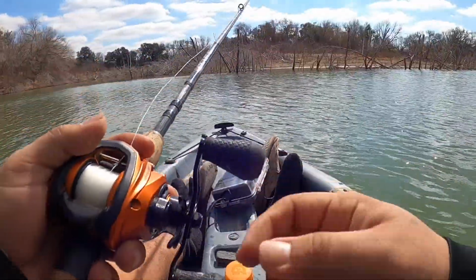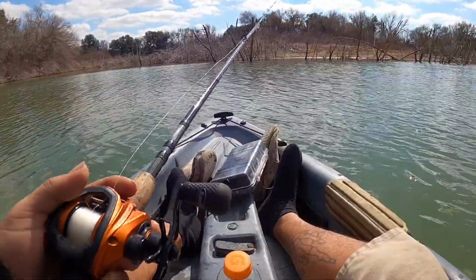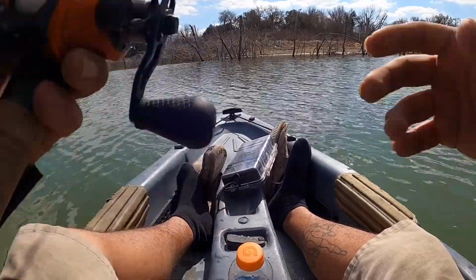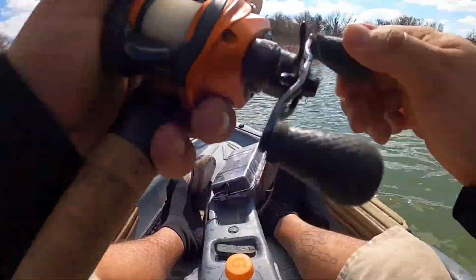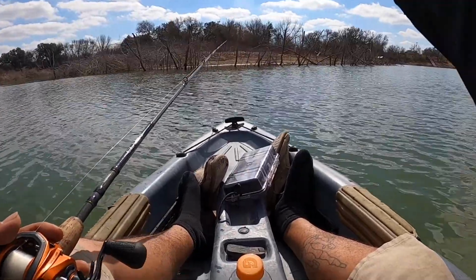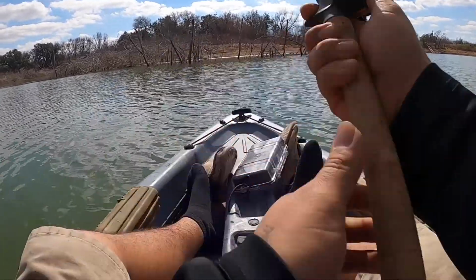All right, guys, change of plans. Boat ramp's over here, not too far from me. And I'm gonna go ahead and just start fishing here. Fish back and then fish back towards the boat ramp. What I'm going to try to do is fish the right side of the bank all the way back. And then on the way back to the boat ramp, I'll fish the left side of the bank, and see if we get any bites.